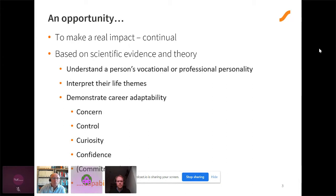Because we're Saffron and everything that we do is based on our interest in understanding how people behave, what motivates them. We looked at the scientific research that underpins how people can actually move from one career to another. And what we found was really the career construction theory. You don't need to know too much about that, but it's essentially understanding a person's vocational or professional personality and understanding how they find value in work, how it relates to their life. And also, how can you actually show whether someone can be career adaptable?